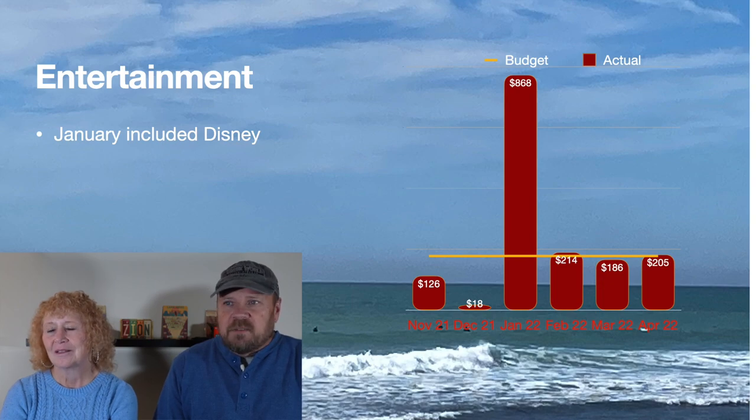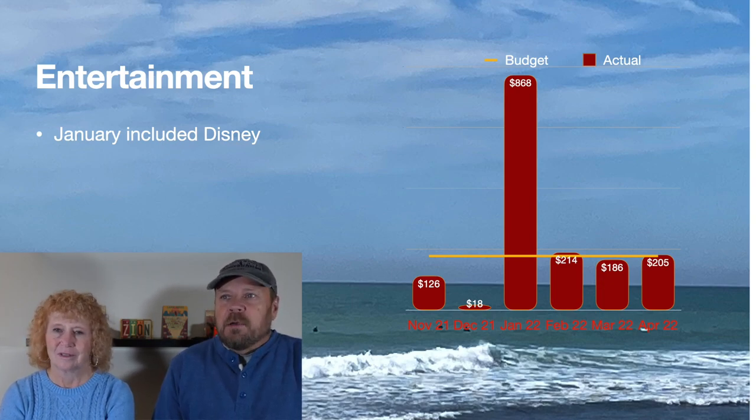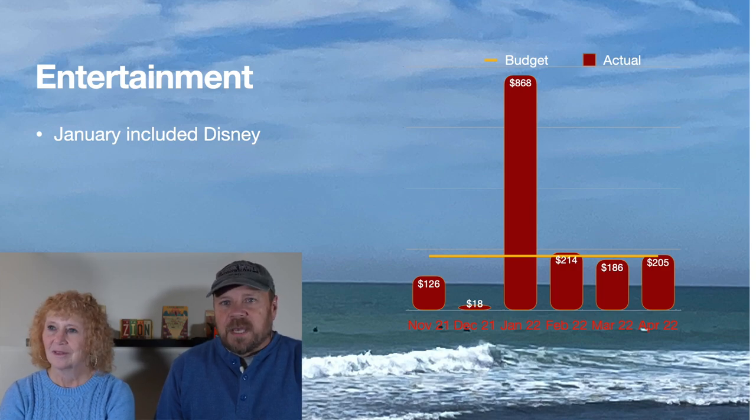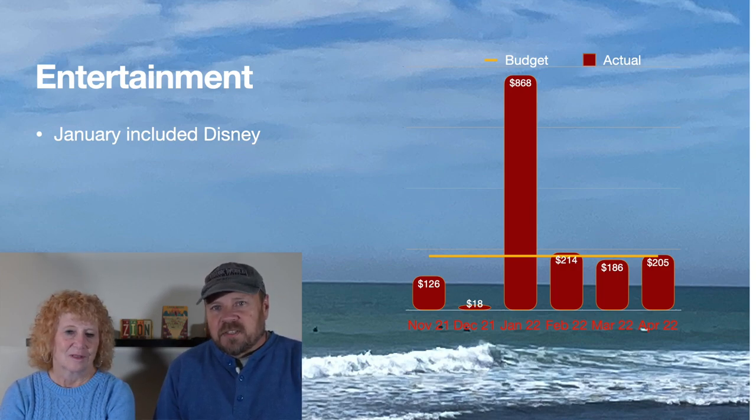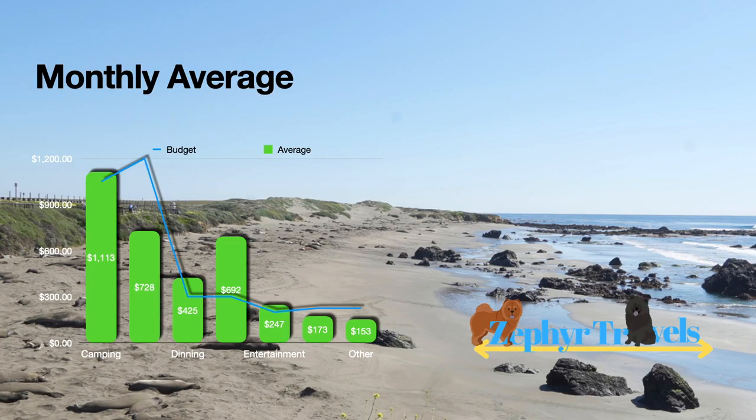We knew we were going to spend money to go to Disney, and we knew it was going to be expensive, so it was calculated in to what we expected. It wasn't really put in as an item in the budget. Probably should have in the future. Right. How did we do overall?